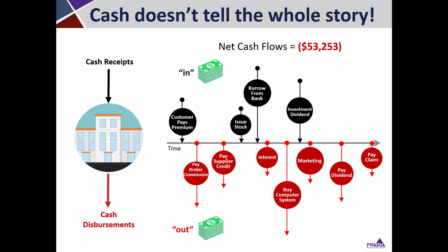So to understand the details, we also need to look at the balance sheet. And what about profit? Are all these cash flows impacting profit? We need more information. We need the income statement. Interest is an expense that impacts profit, but dividends are not an expense, even though they're an outgoing cash flow. So to really understand the story being told about the company, we need more than just cash flows.